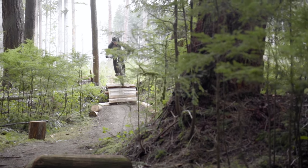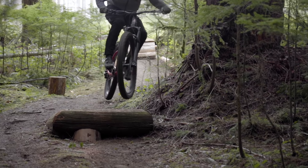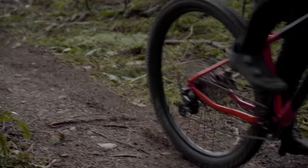It's just a degree slacker than the other bikes, but it puts that front axle a little bit farther out in front of you. And the end result is it feels fun and it feels capable and like there's room to go fast on it. And for the trails that we like to ride, that would be the best choice. For sure.